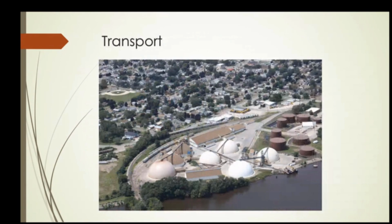This is an aerial view of one of the places in the town I work in. This is Winona, Minnesota. This is Winona Road and Rail. And if you kind of look at it, there's an awful lot of covered hoppers sitting right here. They unload and they load. They may get a unit train in, split in half. They fill up these nice little domes. They put it on barges. They put it on trucks. They put it back in covered hoppers, and they ship it out to different users.